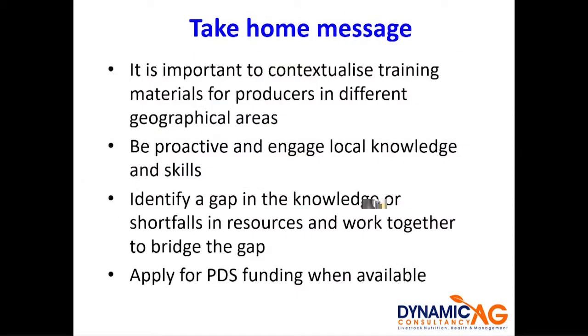But more importantly than just creating the resource that we wanted, I feel that this project is a fantastic example of how we can all use Bestwool Bestlamb to our advantage. There's a lot of training material out there, but because Australia is such a diverse country, it may not necessarily be what you need for your immediate area. There's plenty of opportunities out there to engage with others, apply for funding to help and create projects such as this feed on offer book that we've produced.